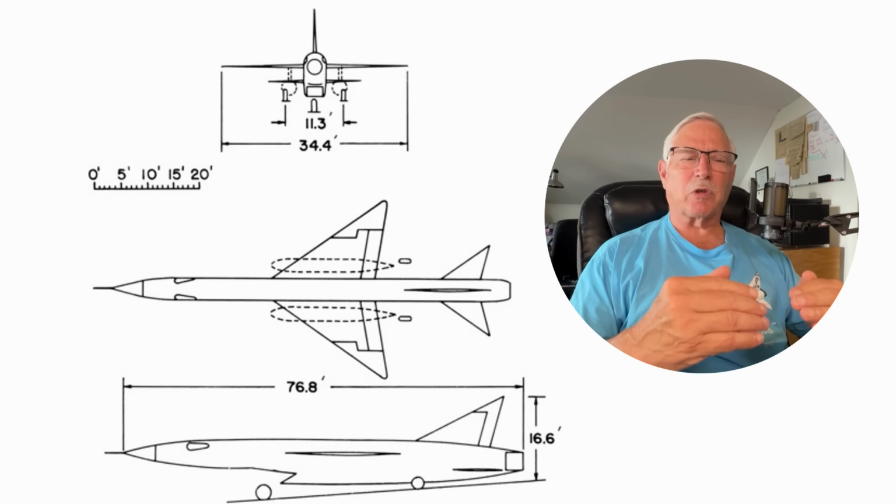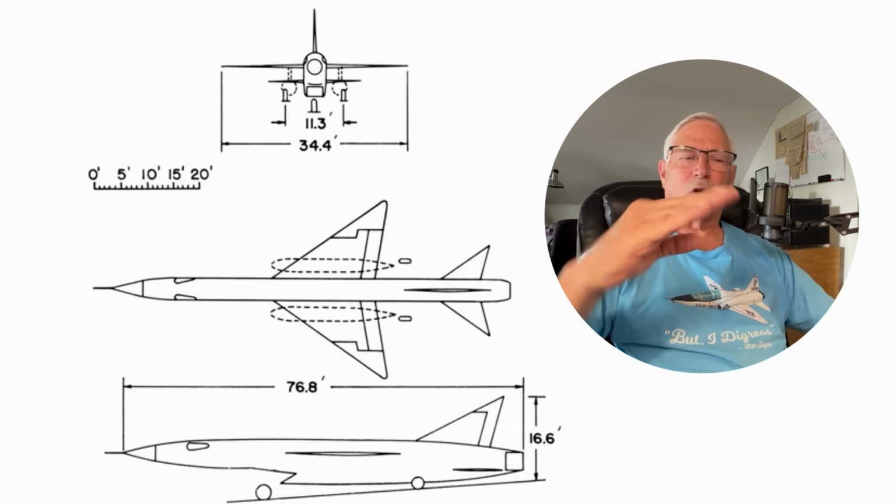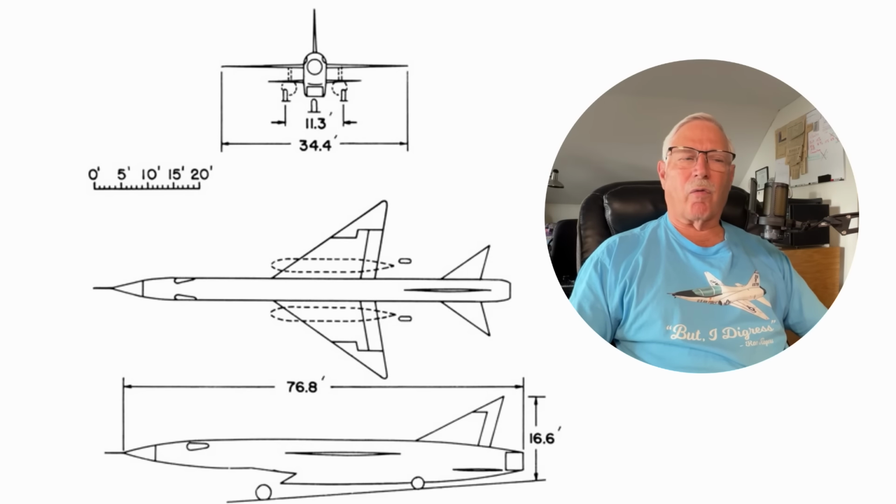The wing was split two-thirds of the way out, and then the whole wingtip could move up and down for roll control. The elevators there look a little bit underdesigned, not having as much surface area as they probably should.